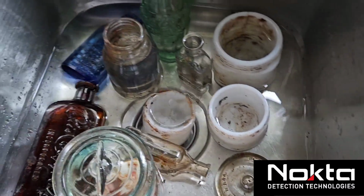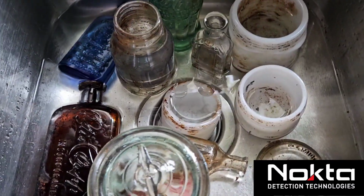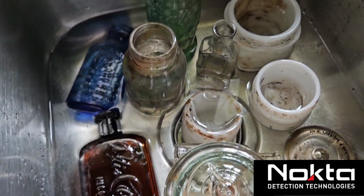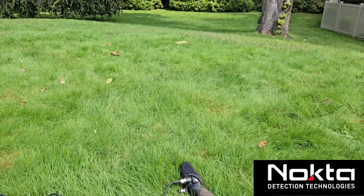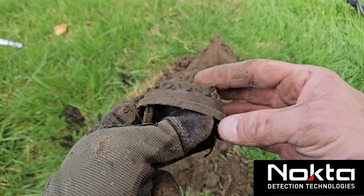I think that's cool. So I got to clean them up a little bit more, but those are the glass bottle finds of the day, and I do enjoy a good bottle dump, so just wanted to share these with you as well. We are working our way out. Probably go around that big tree before we go, but this is our next find here.